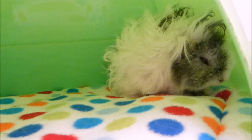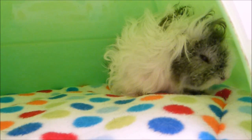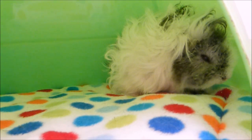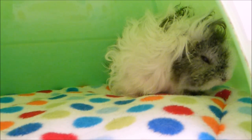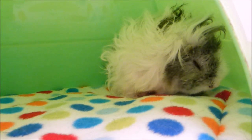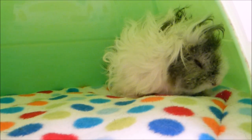But later on, when the infection progresses to the inner ear or the middle ear, we get to see the more obvious symptoms such as head tilting, circling, a loss of balance, and even rolling around. And what I noticed in Lyra was that she was tilting her head to one side and she appeared to be in pain, so she was squealing a bit when she was doing it.